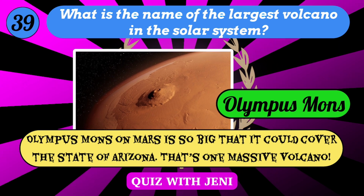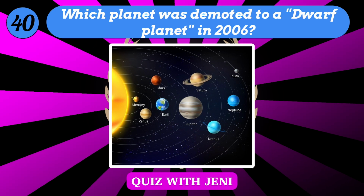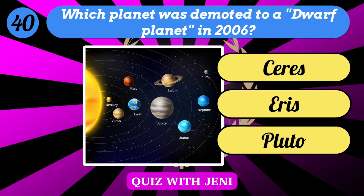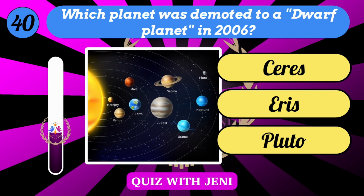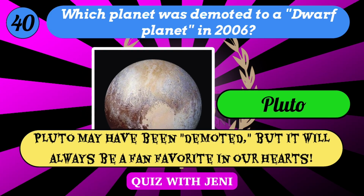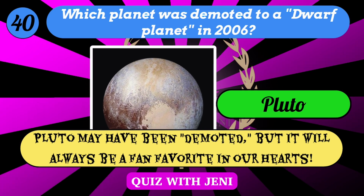That's one massive volcano. Which planet was demoted to a dwarf planet in 2006? Ceres, Eris, Pluto. Pluto. Pluto may have been demoted, but it will always be a fan favorite in our hearts.